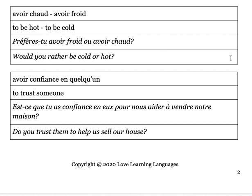Avoir confiance en quelqu'un. Est-ce que tu as confiance en eux pour nous aider à vendre notre maison?